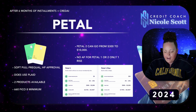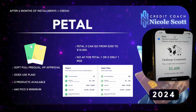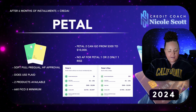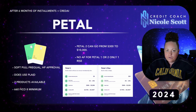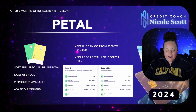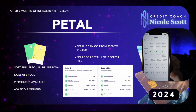So you can actually get credit line increases. You can see here that they just increased my credit limit to like $1,600. So that's nice. But yeah, Pedal 1 is a great option for you guys. They only require a 660 FICO score, so it's good for those of you that are looking to build. It looks great on your credit report. It does report to all three, right?